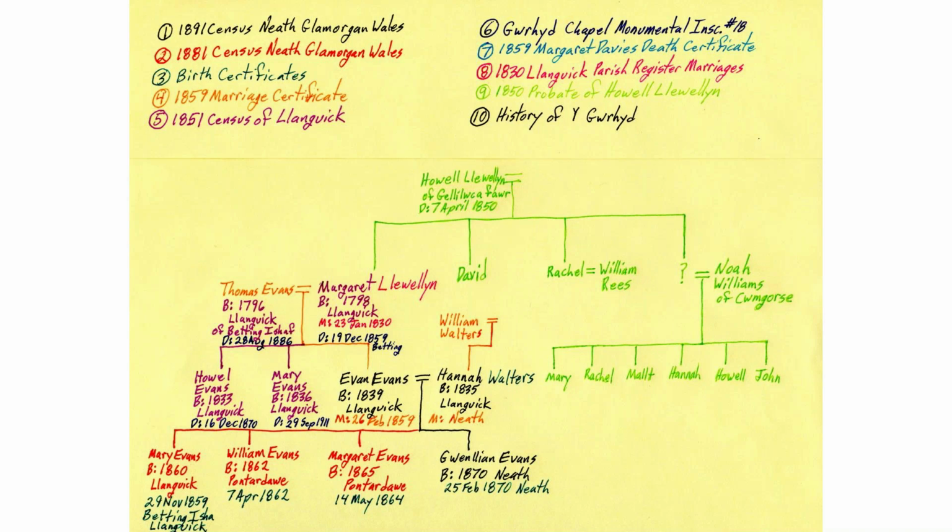And if I remember right, I haven't noted it here on this, but if I remember right, Evan Evans was the informant on Margaret's death certificate. So it helps tie things together. And then I went back to marriages and I found the marriage record for Thomas Evans and Margaret Evans' mother, Margaret Llewellyn. With that, I went to the probate record. We look at the probate record for Hal Llewellyn, number 9. All of that in green, that's the people that he mentioned. They were in that probate abstract that I showed earlier, and that helped tie Margaret Llewellyn and Thomas and their family together. And then the history, a small local history of a Gurid.